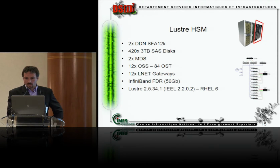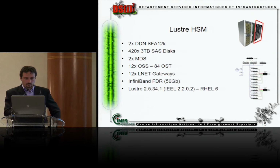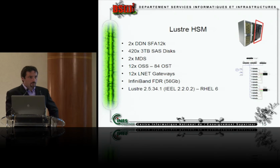The Lustre-HSM cluster is built on 2 DDN disk storage. They are based on SAS disks. We use the 2 MDSs, 12 OSSs, and 12 LNet gateways. All of these are connected through an InfiniBand fabric, and we run the 2.5 Lustre distribution.